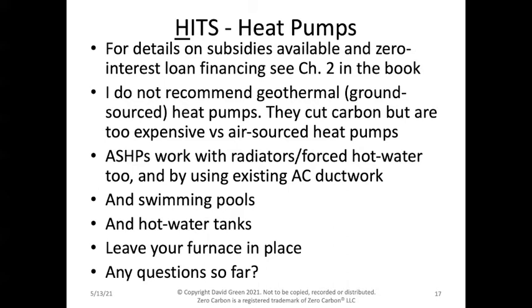And leave your furnace in place as a backup source of heating. Should the electricity grid go down, you can run your oil burner circuit and circulating fans, et cetera, off your propane generator or off your battery backup source of electricity during a grid outage. So just leave your furnace in place. There's really no point in taking it out.